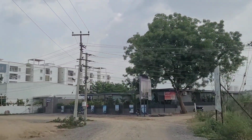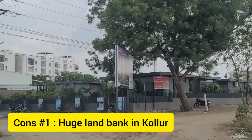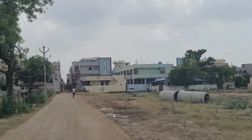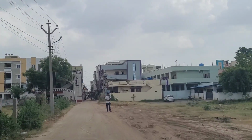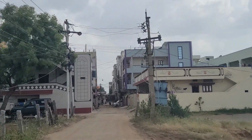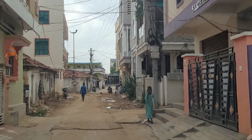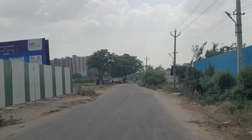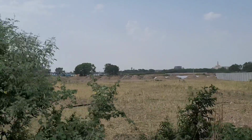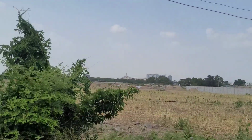So consider the cons. The first one is there's a huge land bank available in Kollur, unlike Kokapet which is limited. Kollur has a huge land bank and it's spread across multiple areas starting from Mokila till ORR. There are also a lot of villages there. As you can see, the village roads are not good. The infrastructure, even though it is planned to be great in future, is not that great right now. So someone who is planning to stay now is going to find it difficult to stay in Kollur.